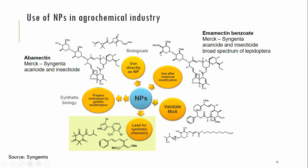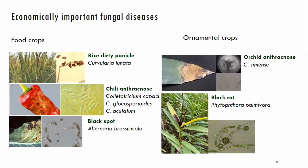They can be used directly in the form of natural products, and they can also be used for the synthesis of analogs, or chemical compounds that have improved activities. And they can also be used to validate the mechanism of action. And in Thailand, we have a lot of problems from fungal diseases in agriculture. Due to the limit of time, I'm not going to go into details.